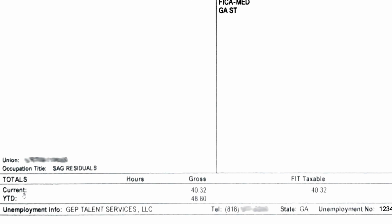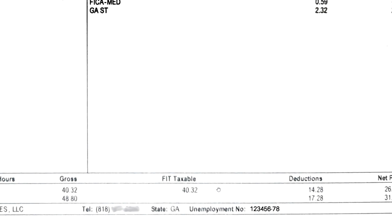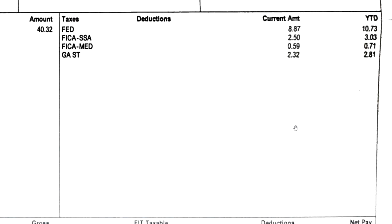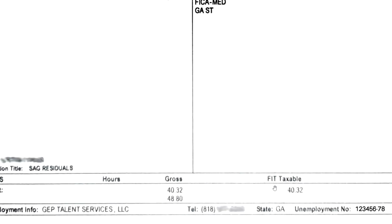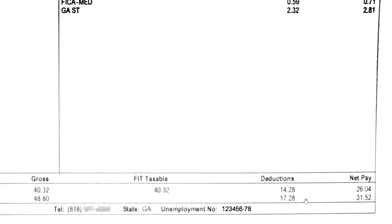So for this current check, it was a gross amount, or total amount, of $40.32. The amount of the check that is taxable is the whole amount, $40.32. The deductions, which is after you add up all of these taxes right here, came up to a total of $14.28. So the check that they actually sent to me, how much they actually paid me, was $26.04. And at the bottom, you can see the YTD, the year to date, of how much they had paid me up to that point.